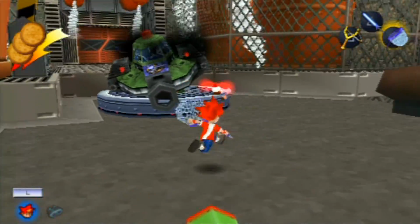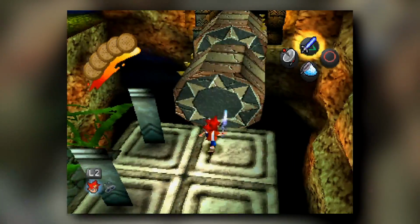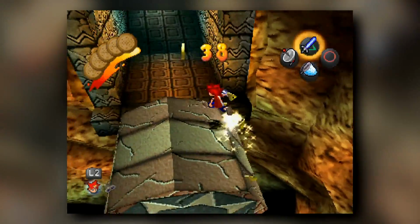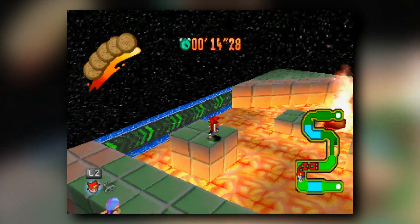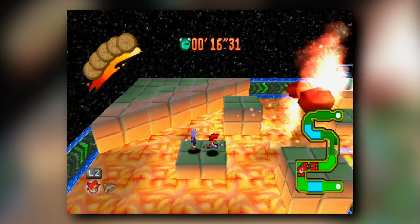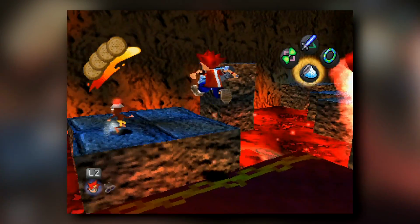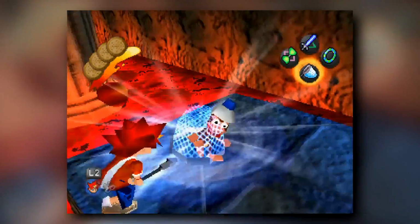Does the same apply to the actual gameplay though? Ape Escape is a platformer, as I stated before, so you get the basic gist of what you'll be doing here. Jumping over bottomless pits and stage hazards, defeating enemies that stand in your way, collecting stuff as you go, but most importantly, capturing all the loose apes.